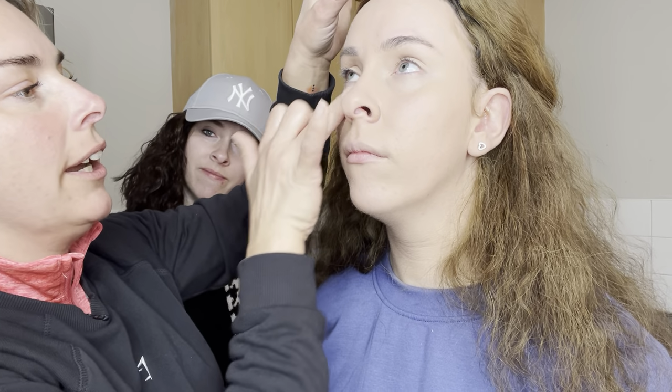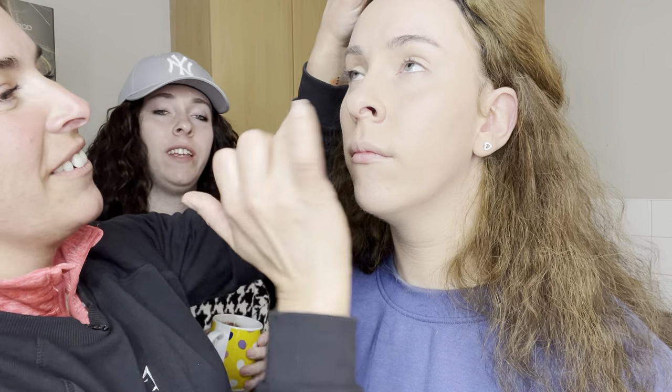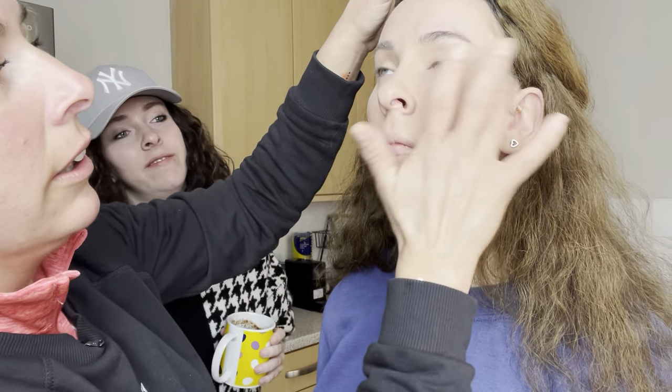Now, Rachel already had her makeup on, and she's already had her makeup look done by her, so she was happy for Mikayla to have a turn, weren't you? Yep, I've already done it before. But we're going to do Rachel on video as well. So Rachel can pick a look. And we're also going to do some lucky dips.